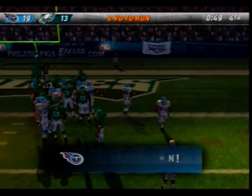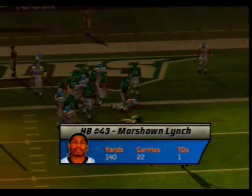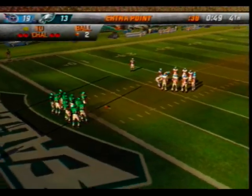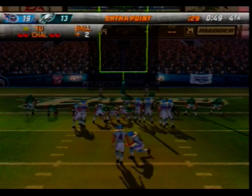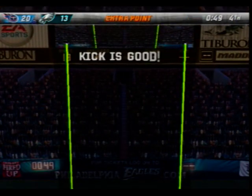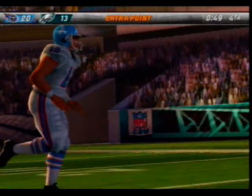Down, Titans. He looks like one of those downhill runners. And he shows some power. And power gets him right into the end zone. The point after is good. So following that touchdown, the score is 20-13, Titans.